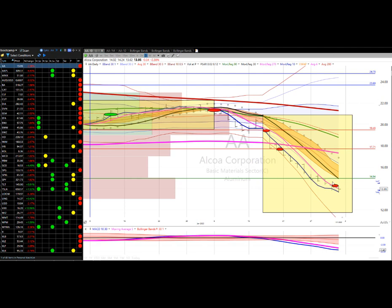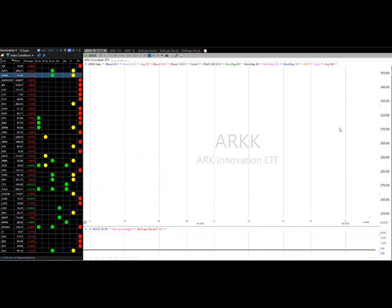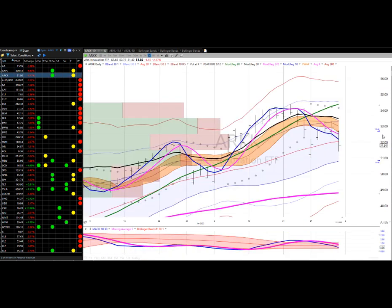So 3 positions in Alcoa short. I'm going to move my stop down to the 2-day high. Took the exit in Apple when it broke through the dragon yesterday. I had 2 positions in it, and so the second one scratched, so it locked in this little bit. ARC, I'm just studying. That's one that's heavily deep into Tesla.